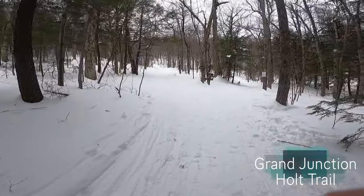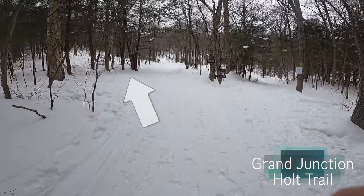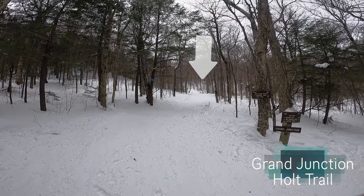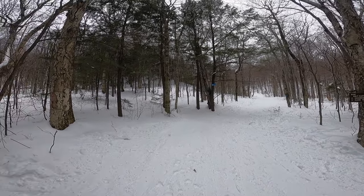From here, we're gonna head over towards the Cathedral Trail to skin up, and then the Alexandria Ski Trail, which you see straight ahead, is what we're gonna be coming down. So we're gonna keep left here, follow the skin track.